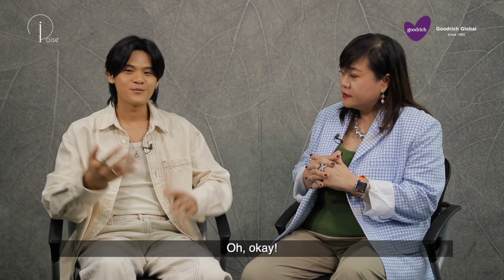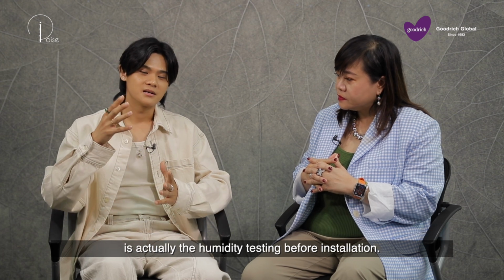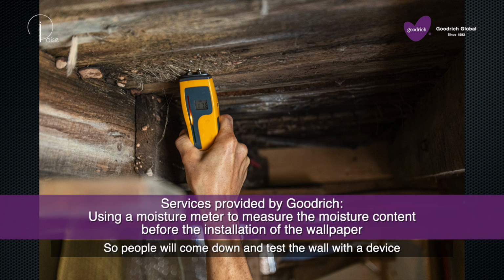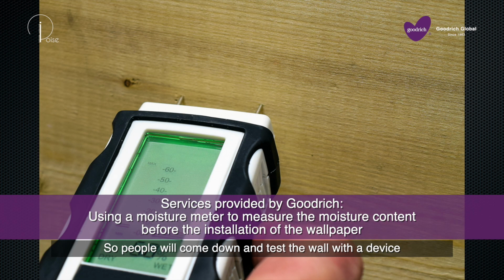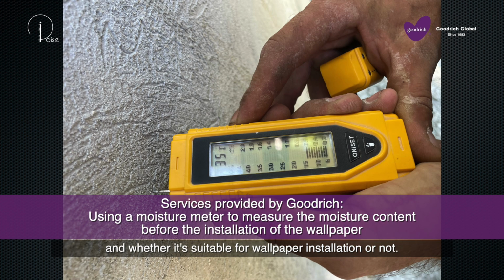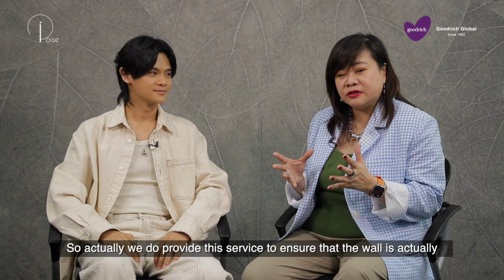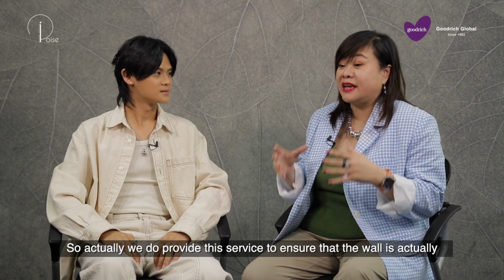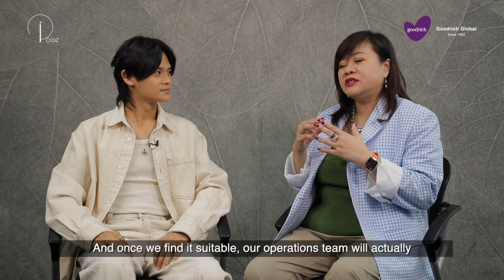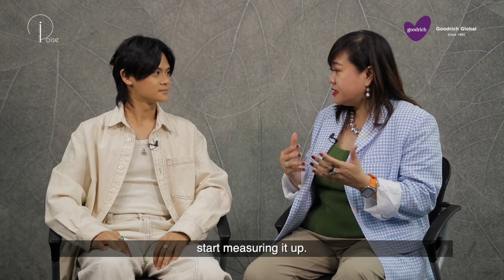Oh, okay. One of the great services that I appreciate from Goodrich is the humidity testing before installation. People will come down and test the wall with a device to check how humid the wall is and whether it's suitable for wallpaper installation or not. Okay. So we do provide this service to ensure that the walls are suitable for wallpaper before installing wallpapers. And once we find it suitable, our operations team will start measuring it up.